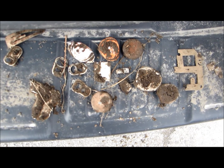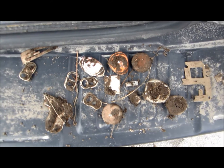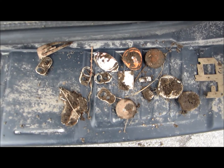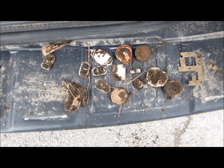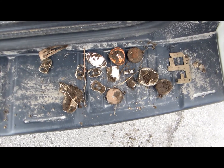Same thing with the holes. Everything that you dig, you cover it back up. So just bottle caps, lots and lots of bottle caps and pull tabs. That's just par for the course for this kind of hobby. Anyway, that's the junk, and you can't get away from it. It's always there. You're going to dig it up forever.